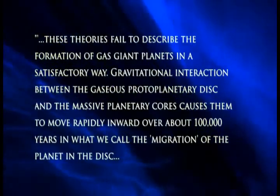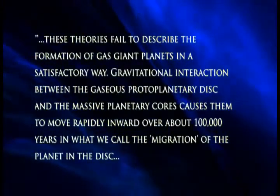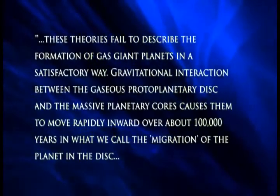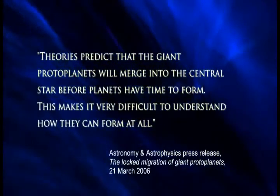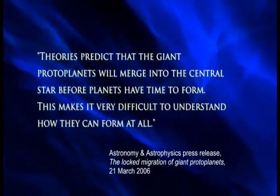Gravitational interaction between the gaseous protoplanetary disk and the massive planetary cores causes them to move rapidly inward over about 100,000 years in what we call the migration of the planet and the disk. Theories predict that the giant protoplanets will merge into the central star before planets have time to form. This makes it very difficult to understand how they can form at all.